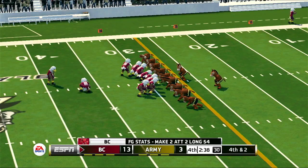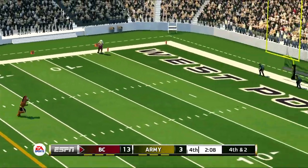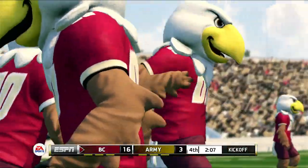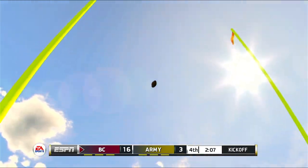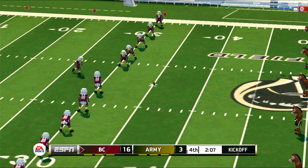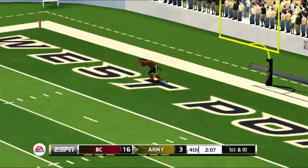Looks like they're going to try for the long field goal. Just under three to go in regulation. Kick is up, and he just drilled it from long range. Boston College, the kick. Sends it sailing downfield. And it goes into the end zone, down for a touchback.